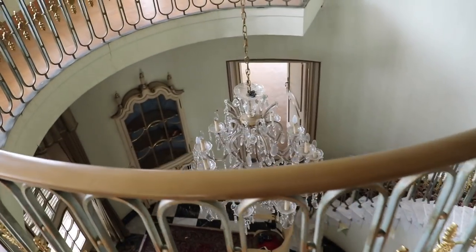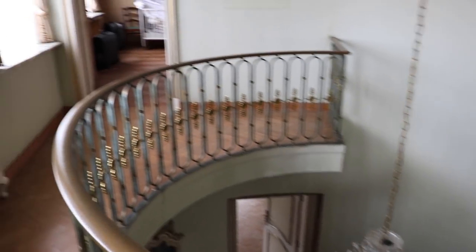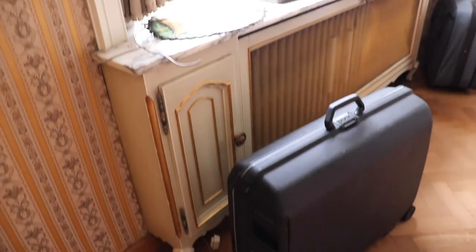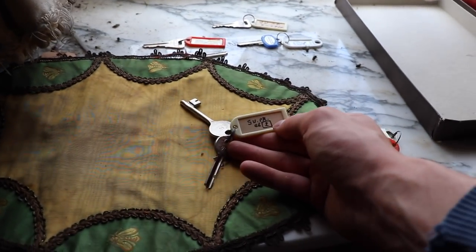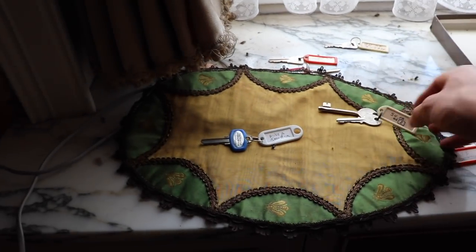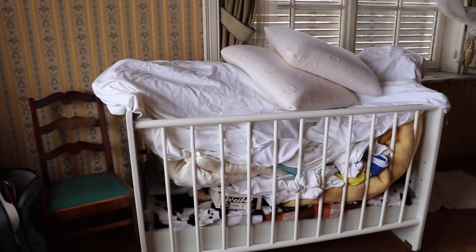Alright, another view from a beautiful staircase. Sleeping room number 2. Many keys around the whole mansion actually. So this is for the kitchen. Every specific key has a name on it for what the key is actually. That's so cool. Charles, Matt. Look.